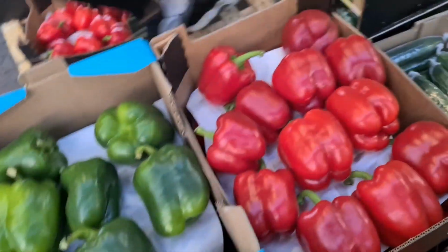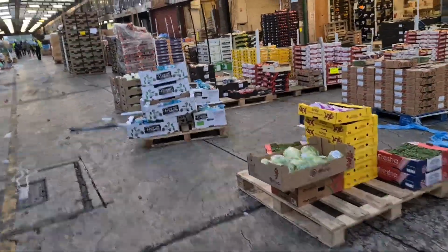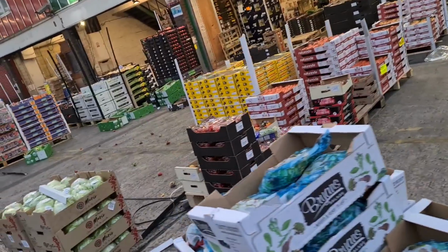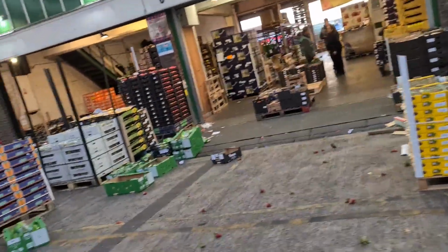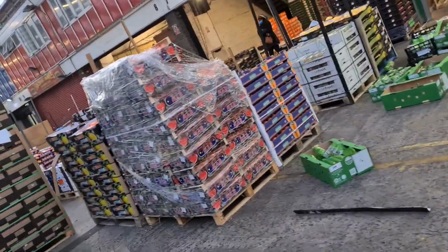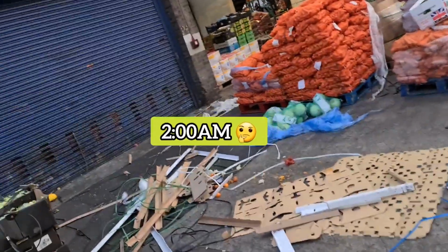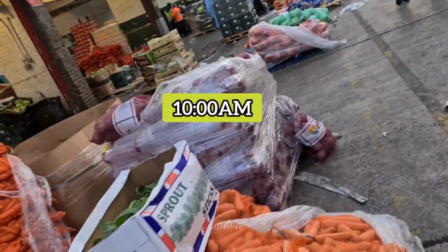Here is Smithfield Market. This market is well known for having lots of fruits and vegetables, which you can get at a very good price. It has about 40 different traders or more, and this market starts as early as 2 a.m. in the morning all the way to 10 a.m. So it's about 8 hours.